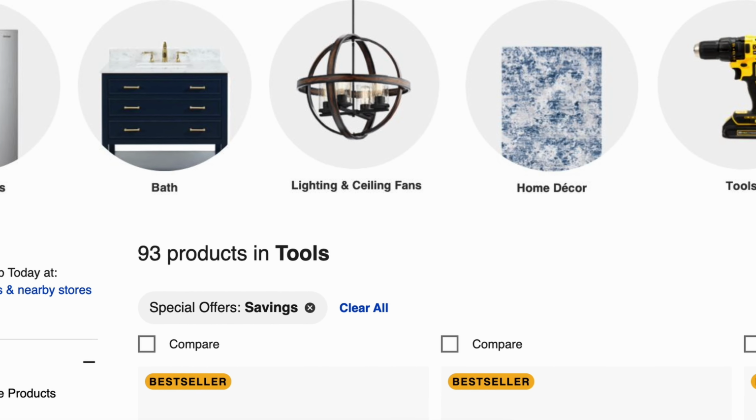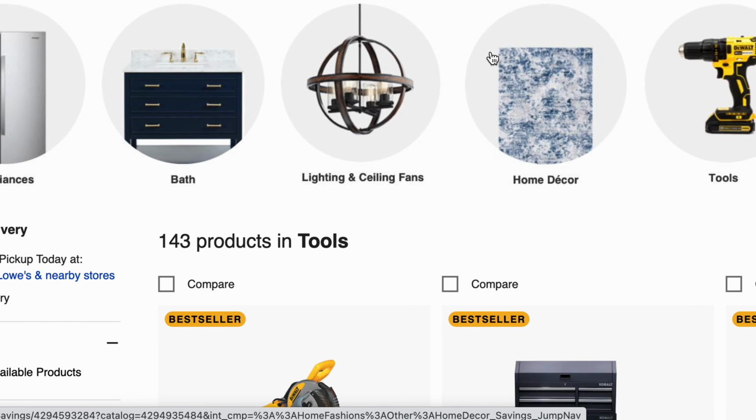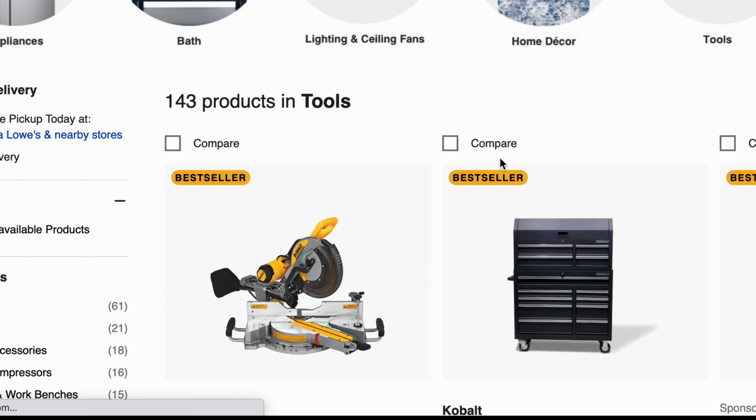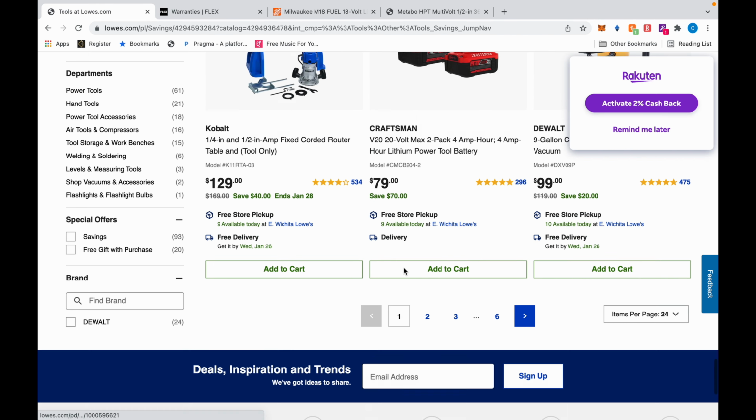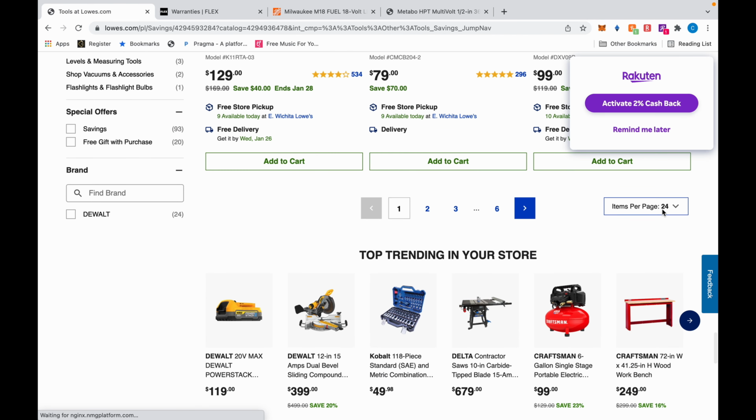Yesterday was Milwaukee's day. Today is DeWalt's day at Lowe's. I don't know what they're planning. They've got to be in cahoots with one another. Let's scroll down and look at this page. Okay, they just added some stuff. I literally just went through this page real fast and there were only 96 products, and now it's 143. What is really going on?